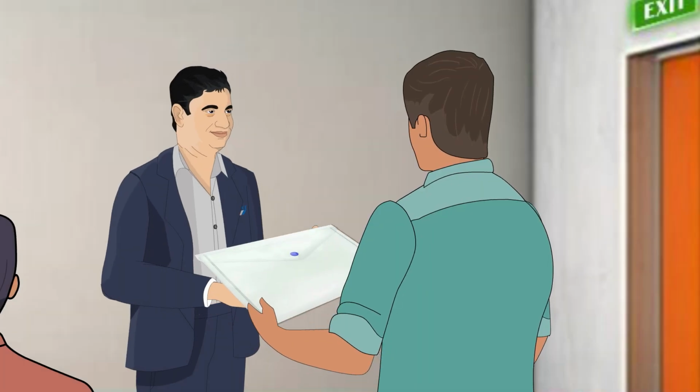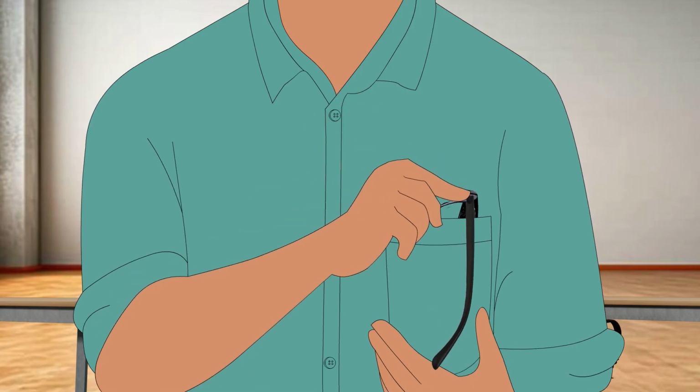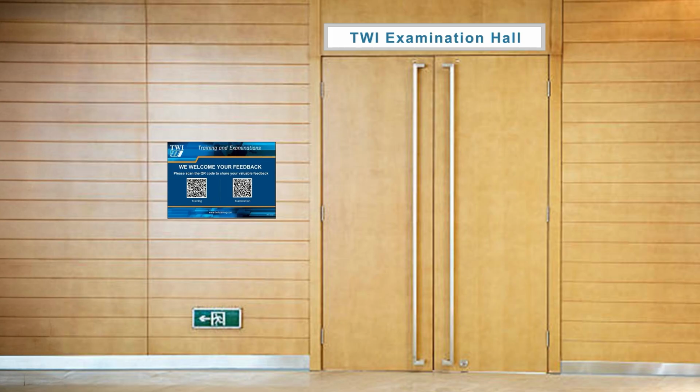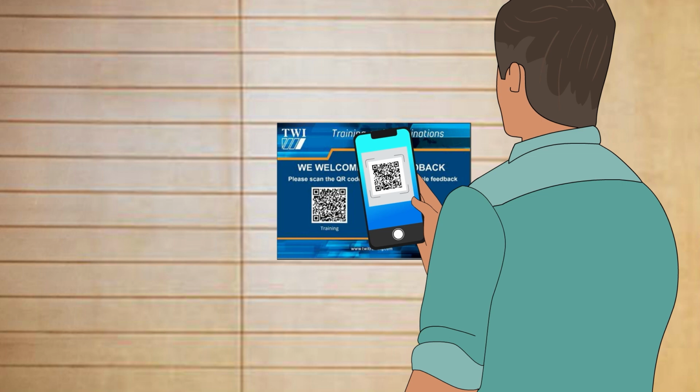Hand over all the exam documents to the invigilator. Ensure that only your identity proof, spectacles, or medicine kit are brought out of the examination hall. On the outside of the exam hall, you can find the exam feedback notice. Please scan the QR code from the notice, enter the details of the examination and give us your valuable feedback about the examination process, which will assist us in providing enhanced service in the near future.